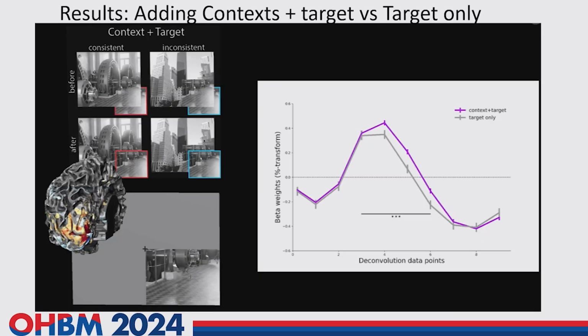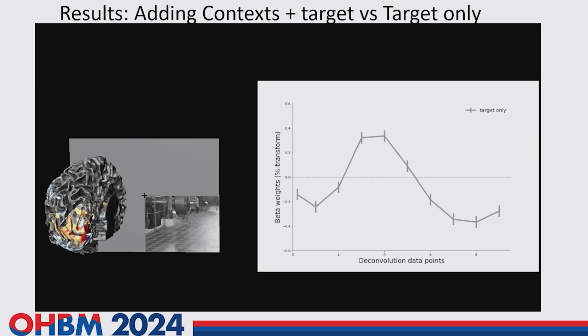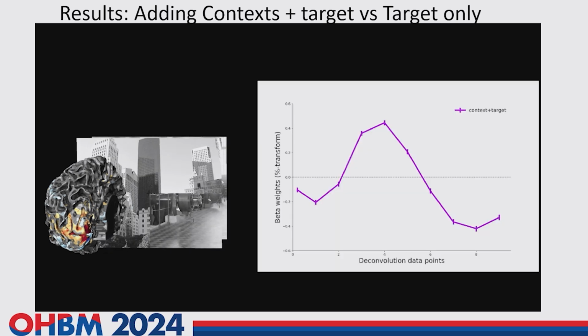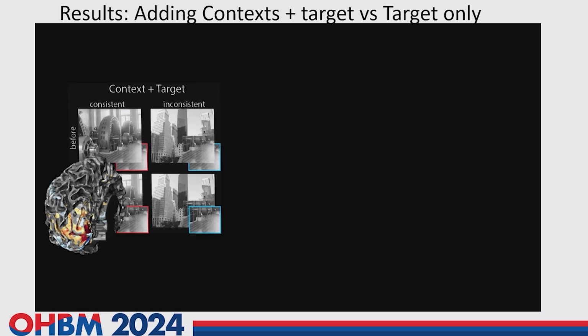Then we used deconvolution analysis to select the deconvolution point containing the peak of the signals to do the contrast for the response amplitude between conditions within our region of interest. We first got the target-only baseline signal changes to compare with the other conditions. Then we put all the other conditions together, which have the surrounding information with the target, to compare with the target-only condition.